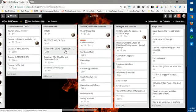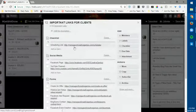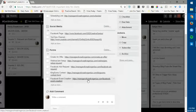Important links for clients. So this is my scheduling app, my social media URLs, different forms that I've created for clients to fill out when they need something requested from me. So for example, I run King Sumo contests, I do webinar jam setups, I do full funnel launches for my private clients. And so I've just created these forms for them to fill out when they're ready with all the information, and then that drops in my inbox. I can create the offer or run the Facebook ads, whatever they need.